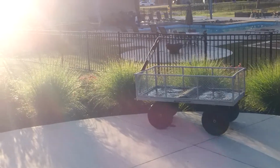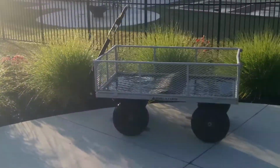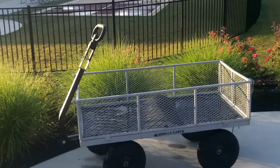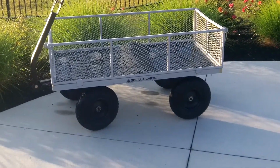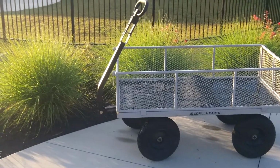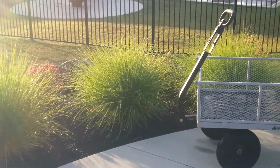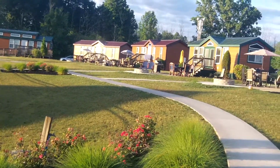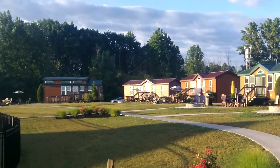So all around the campground I've been seeing these, especially around the primitive sites and these cabins, and it looks like the campground provides a nice little cart for you to load up your stuff. So you load up the stuff in your car here behind me. It's a little bit of a parking lot, and then you can walk it down the path to your cabin.